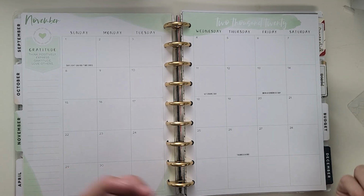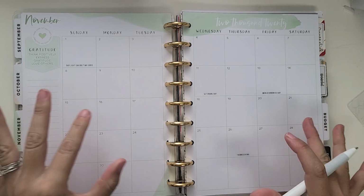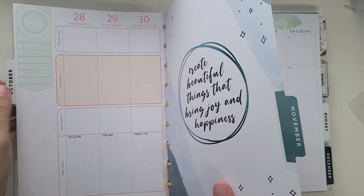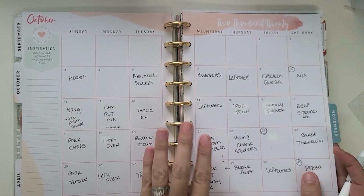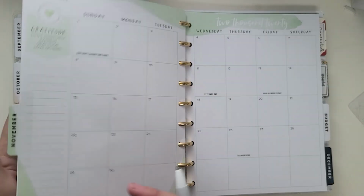So I do these monthly, mainly just to let you guys see that it isn't hard to plan your meals for a month. This is kind of how I love to do it. It's easy peasy. This is really bare bones. I don't decorate it at all. As you can see, I literally just go through and make a meal plan.